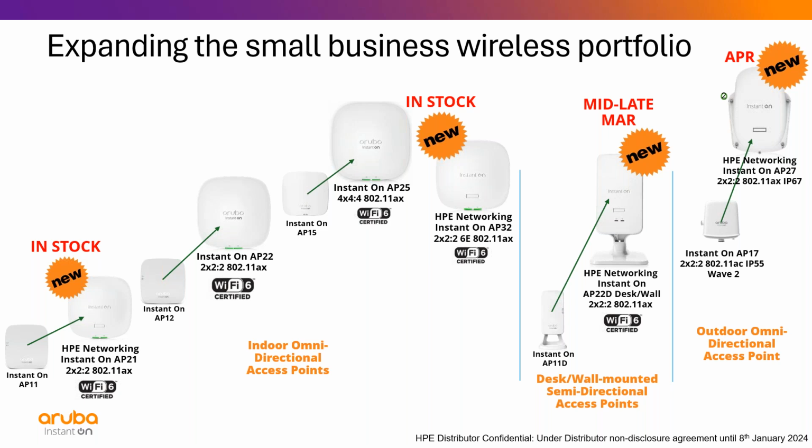You can absolutely go for the highest capacity Wi-Fi 5 access point in our portfolio, which is the AP15. That's definitely viable. But otherwise, if they want to make sure that they get the most performance per dollar, especially if a majority of the clients are Wi-Fi 6, which they are in the market today, I highly recommend that you go with at least a Wi-Fi 6 solution.